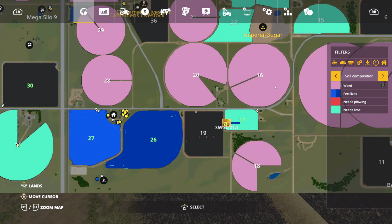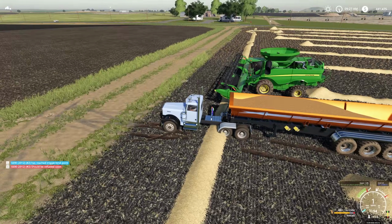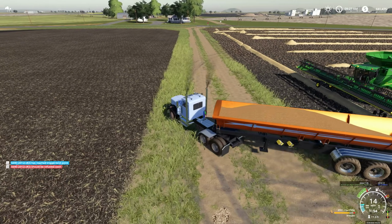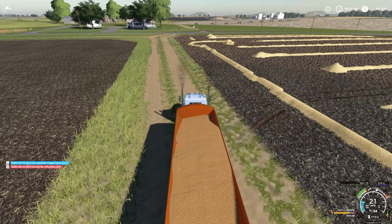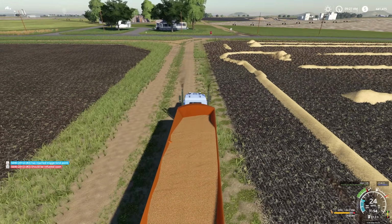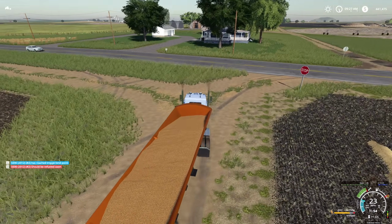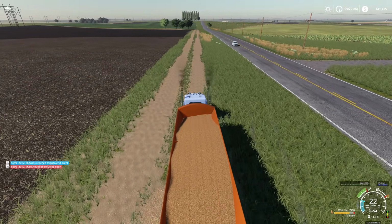The price on the Triticale is actually climbing right now. The Farmers Co-op currently has the highest price. I believe we're going to hang on to this. Probably just keep it in the trailer, and just park it up at the farm for right now. And hopefully at some point today, we should be able to go take it to sell. I don't see any rain forecast. So it should be okay just sitting in the trailer for a little bit.